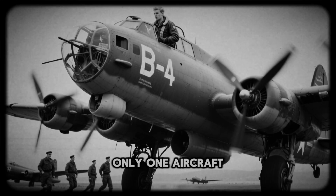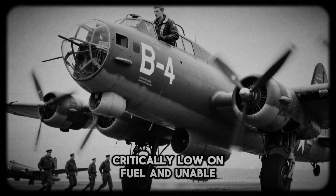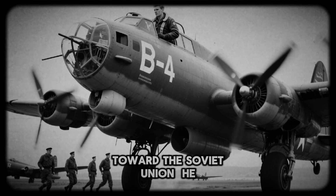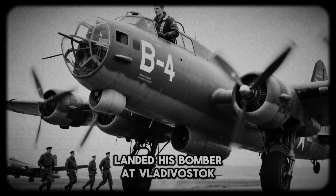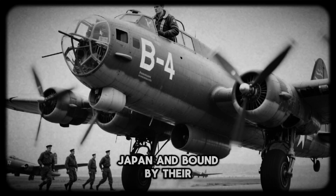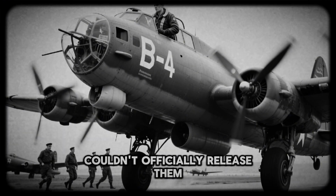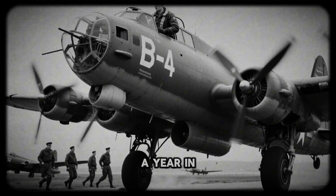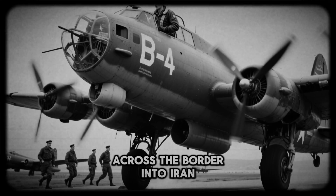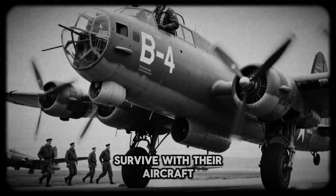Only one aircraft, piloted by Captain Edward York, took a different course. Critically low on fuel and unable to reach China, York turned north toward the Soviet Union. He landed his bomber at Vladivostok, where the crew was interned. The Soviets, not yet at war with Japan and bound by their neutrality pact, couldn't officially release them. York and his crew spent over a year in Soviet custody before being allowed to escape across the border into Iran. They eventually returned to the United States, the only complete crew to survive with their aircraft.